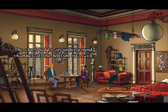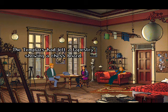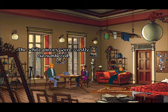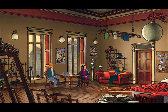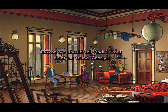The clues led to an underground chamber at the bottom of a well. The Templars had left a tapestry showing a chessboard. The white pieces were vastly outnumbered. There was a stream running across the board, and a Templar knight on a horse. Does it mean anything to you, Andre? No, nothing. Maybe we should tell Andre what else you found, George.